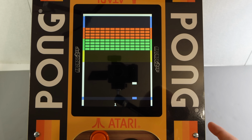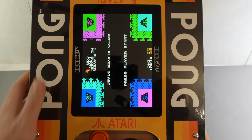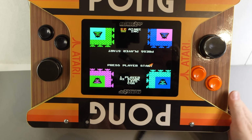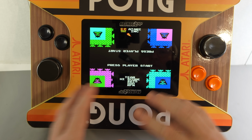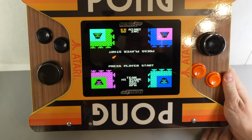Okay, Warlords it is then. Let's move on. I think it might have been 4-player in the arcade, this. I can see the Atari logo at the top there, so perhaps I have to put it this way round. I can kind of see now why they got the wire hanging off like this, because if it was hard wired into one particular side, you couldn't move your cable around. But still, it's a bit of an inelegant solution.